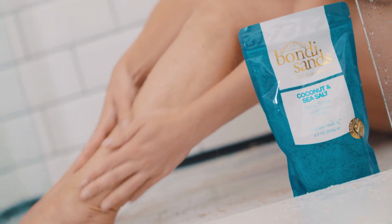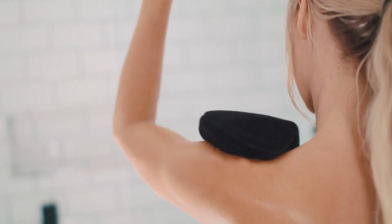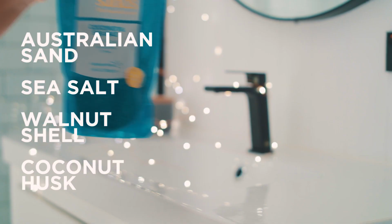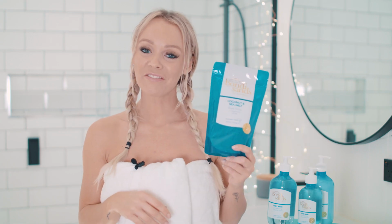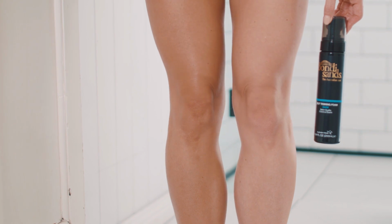You can put this on, get rid of all your dead skin cells, and tan straight afterwards, and it will still work perfectly. So this body scrub contains naturally derived exfoliating ingredients, including Australian sand, sea salt, walnut shell, and coconut husk. And once you have exfoliated with our body scrub, you are ready to tan with any Bondi Sands product you like. So the rest of our body range has been formulated to maintain your tan, to keep it looking nice and bronzed for as long as possible.